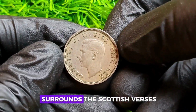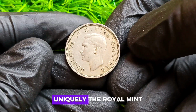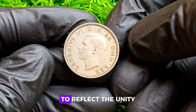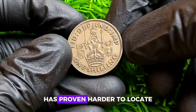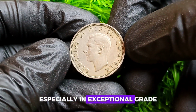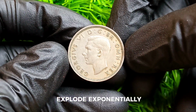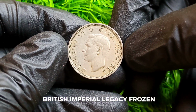Another layer of intrigue surrounds the Scottish versus English versions of the 1947 shilling coin. Uniquely, the Royal Mint produced two reverse designs during this period, one representing England and the other Scotland. These were issued concurrently to reflect the unity of the United Kingdom, yet over time, the Scottish version in mint condition has proven harder to locate. Collectors will pay a premium for the scarcer version, especially in exceptional grade. Combine that with a historical twist such as a coin found in an overseas collection from the British colonies, and the value could explode exponentially. It's not just a coin at that point. It's a relic of British imperial legacy, frozen in time.